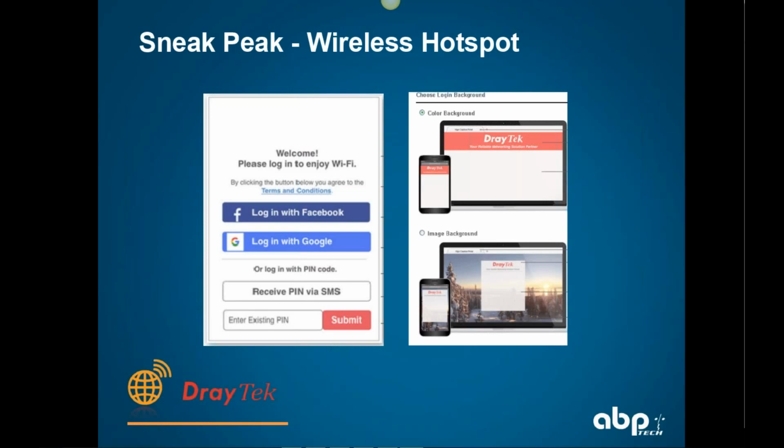Something we are excited about is the ability for users to authenticate themselves with their social login. So they can authenticate through Google or Facebook. So it's a great promotion tool for your business. You can also set up a PIN code that will be sent to the users through SMS, which is again a very useful feature for hotels.